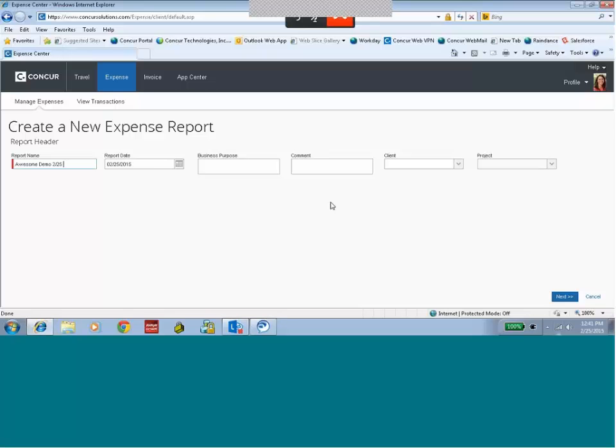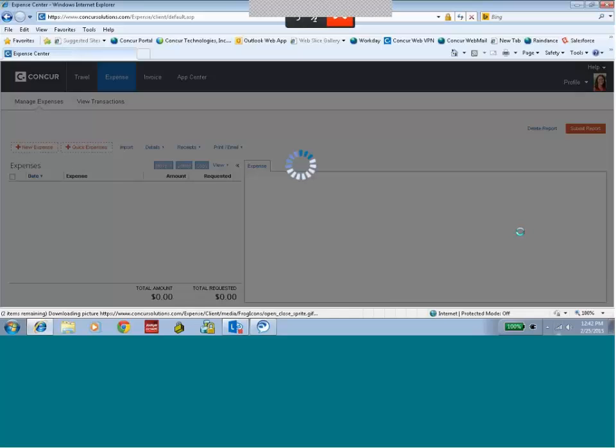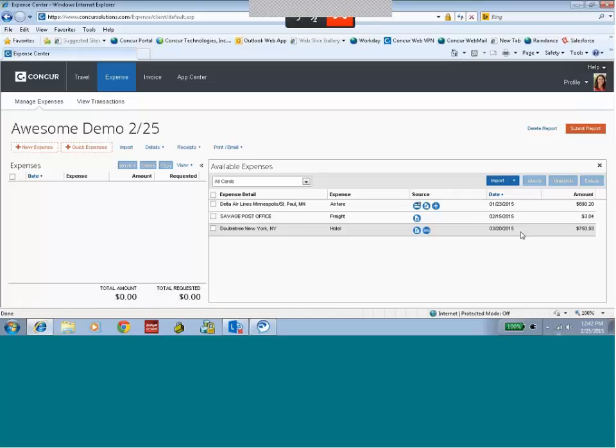I have client and project set up as just an example of the classifications that my organization might want me to track. But if I were to select a client here, on every single line item and expense item, it will actually default for me. Client, project, division, whatever you track to and what you care about, we can sync into. Not sure if any of you are using Salesforce.com. That's another integration that we have, that if you have CRM data or client data in that system, we can also pull that and make that available as well.